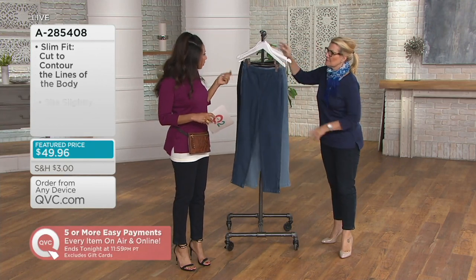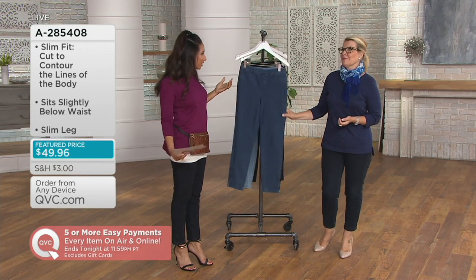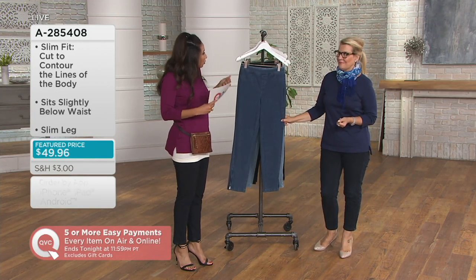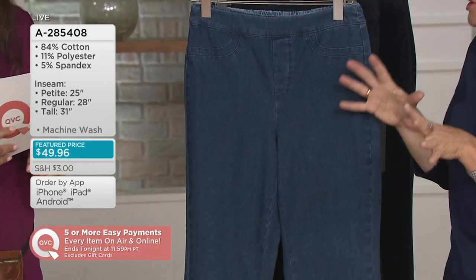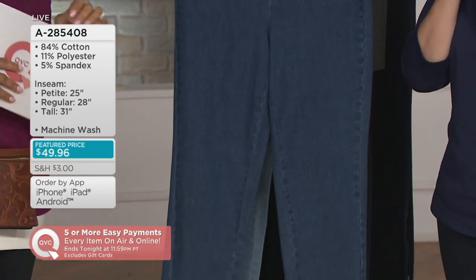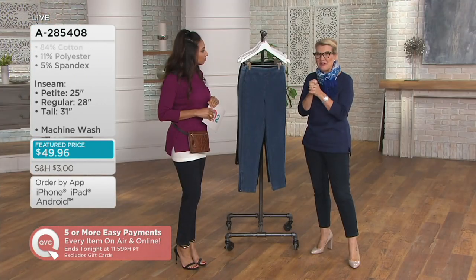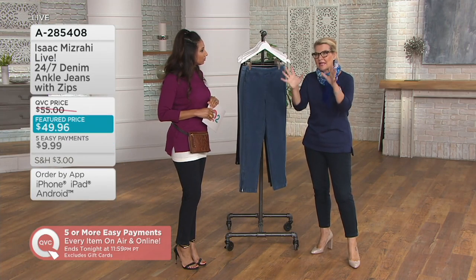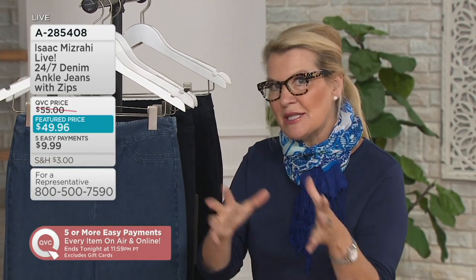Well, let's start with 24/7 denim, because we all know 24/7 stretch from Isaac, that fabric we love. So he brought us the same properties in a denim. Your favorite jeans that you love, love, love. What Isaac has done is bring it to you now in the magical fabrication with that 24/7 stretch. This has 5% spandex. If you look at your favorite pair of jeans at home, they'll probably have between 2 and 3%. That's the industry standard.